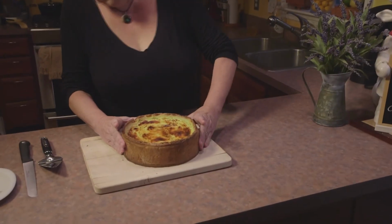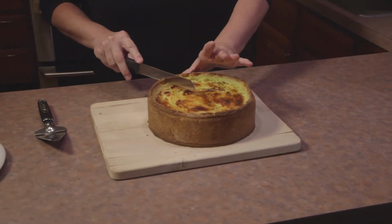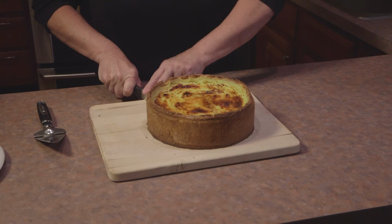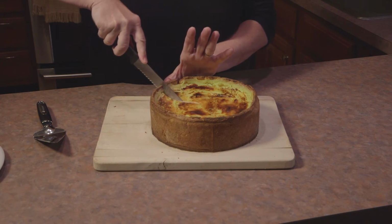It could have cooked maybe 5 minutes less, but still it's going to be delicious. Going to cut this. Nice crunch. We're going to be reasonable.